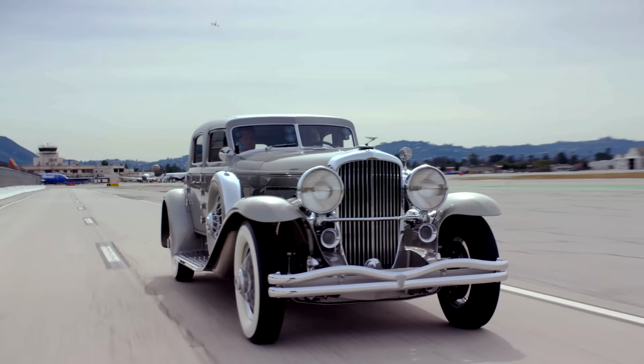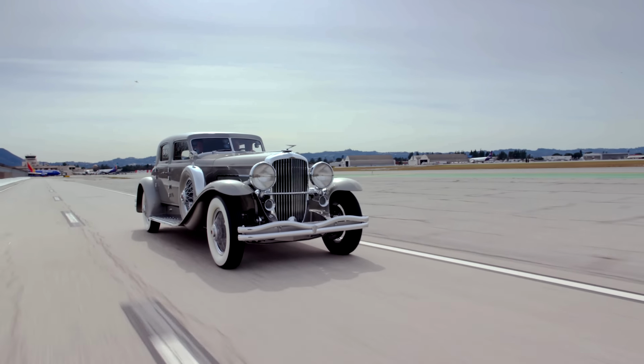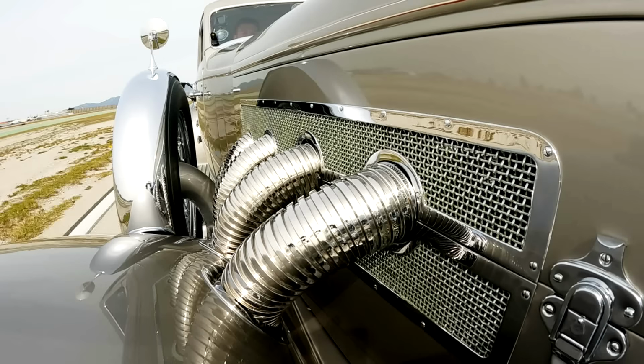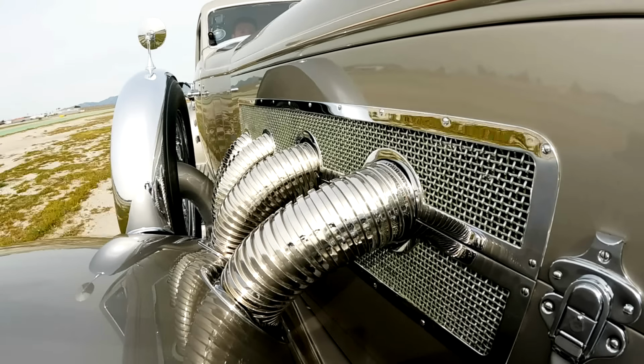So yeah, right now we're driving a road around the airport. This one is not on the road. It doesn't have any plates on it, so it's not like you'd sneak stealthily through traffic in this car. People notice it. So we're on a private road around the airport just to get the feel of it and see how it drives and handles.